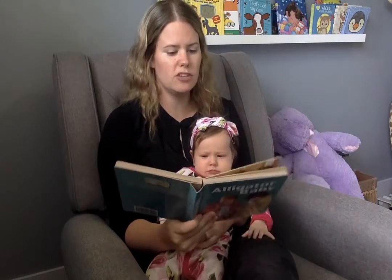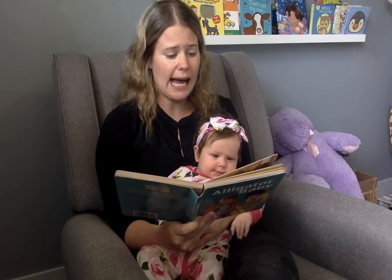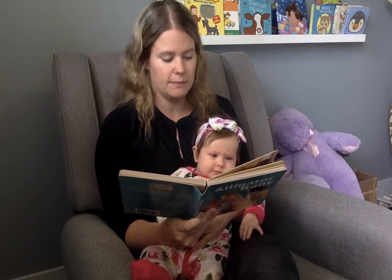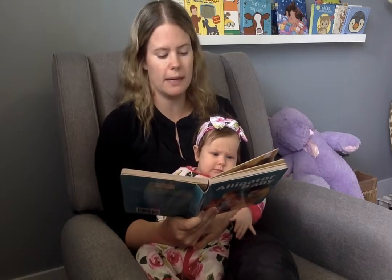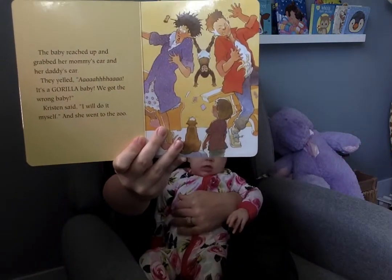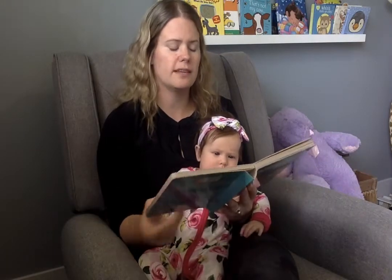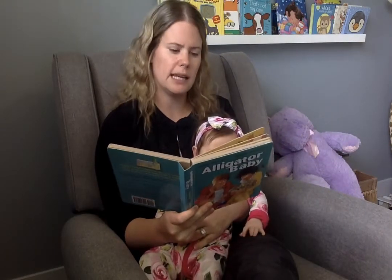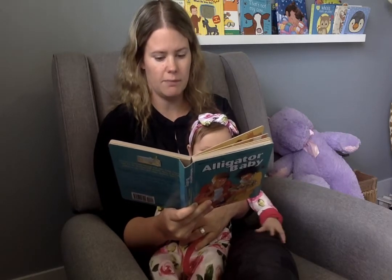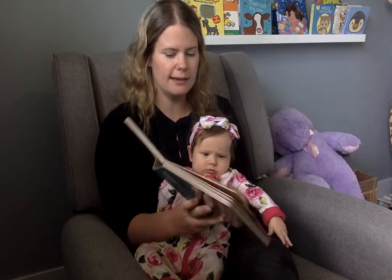The baby reached up and grabbed her mommy's and daddy's ears. They yelled, "Ah! It's a gorilla baby! We got the wrong baby." Kristen said, "I will do it myself," and she went back to the zoo. Kristen looked in the snake cage, the monkey cage, and the elephant cage. No people babies. Then from far away she heard, "Wah! Wah! Wah! Wah!"